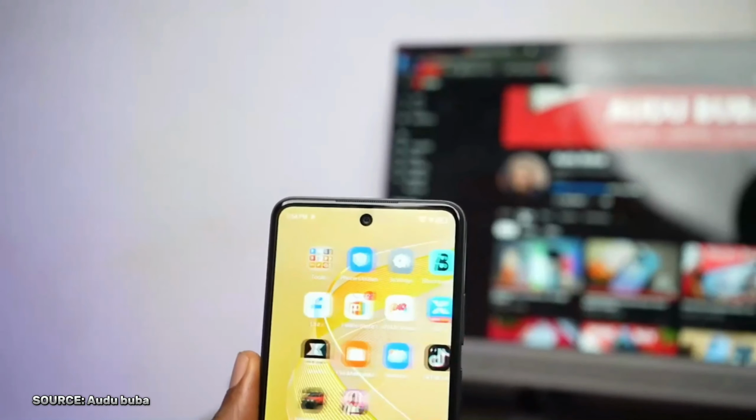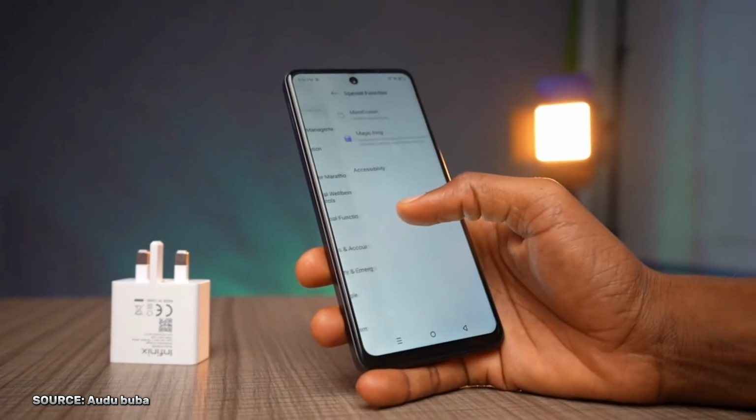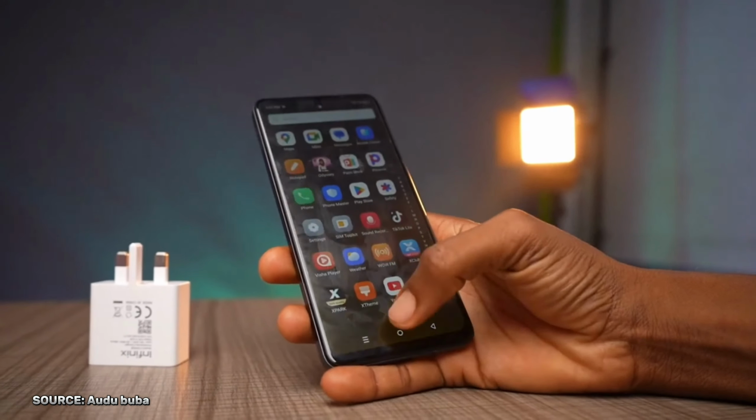Talking about the screen, this screen is actually an IPS LCD display with a 90Hz refresh rate and a peak brightness of 500 nits. The screen size is actually 6.6 inches with 720 by 1612 pixels, which is quite good if you ask me for this price.